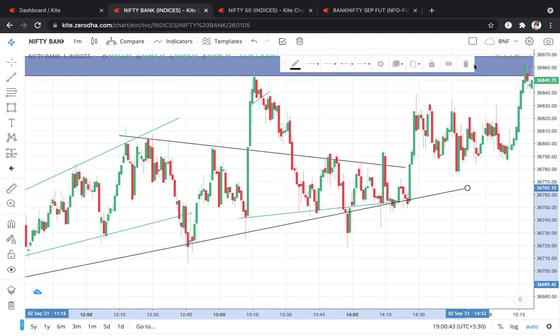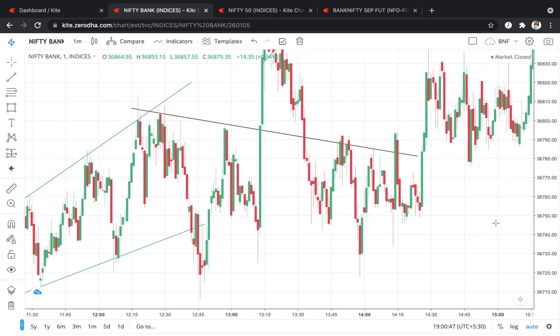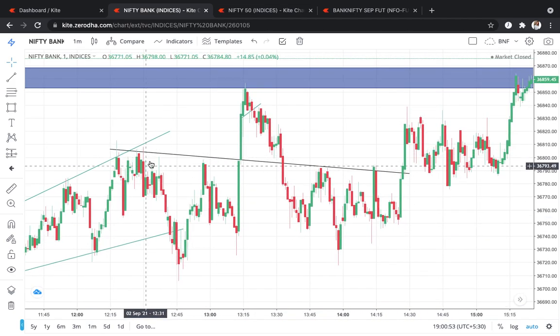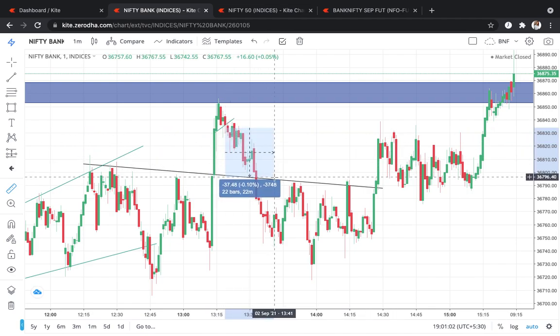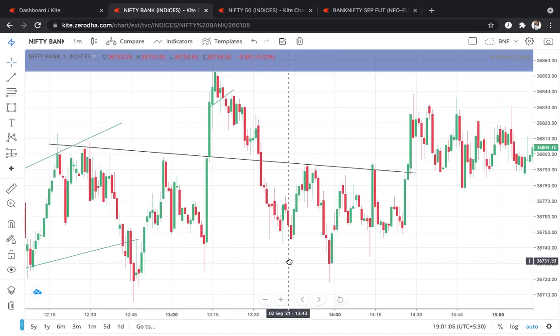Let me clear this. Okay, all right. So firstly, my profit was somewhere here, because this was testing as resistance. So once it got broken, it might take support and come back. So I took the trade here, but this was just 40 points. But I still held on because there are many probabilities that it can turn out.